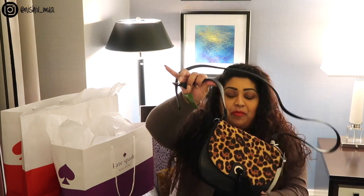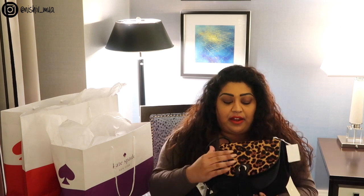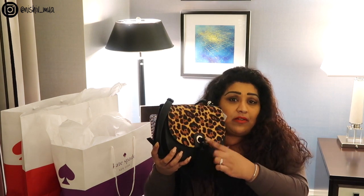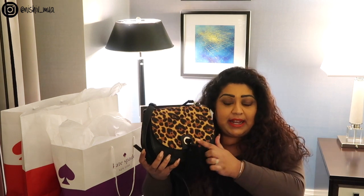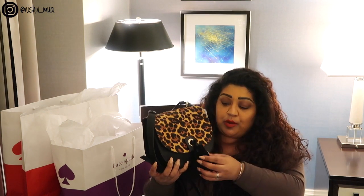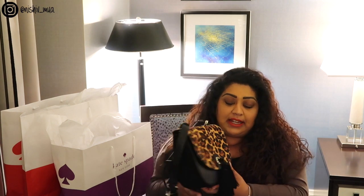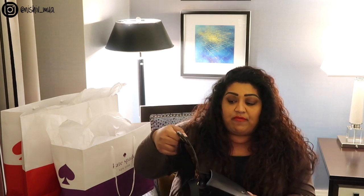It has leopard print detailing here. It's furry, so I think this is faux fur. It has gold hardware on it. So it's got a circle here which says Kate Spade, and it's got these suede tassels which are just so adorable. I love this sort of detailing on it. I think it makes it look really classy. And when you open it up, it's quite a rigid bag.